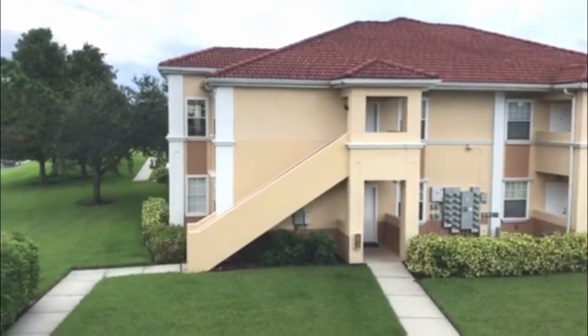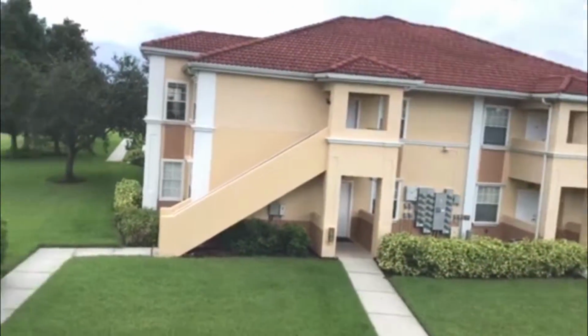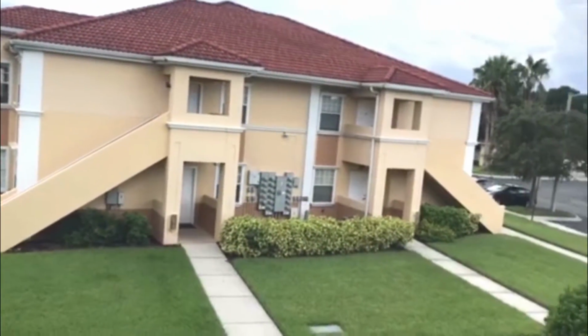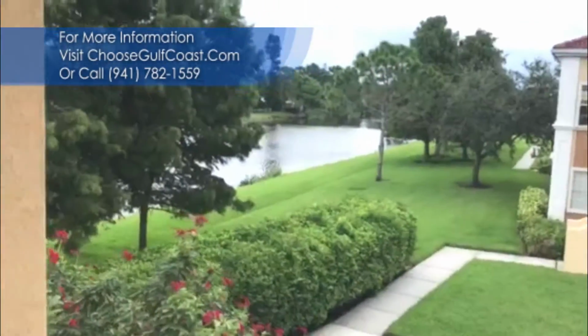Today we're at 3005 Chianti Court. This is a condominium complex. It's called the Villagio District Complex. It's located in Sarasota, just across the street from Edson Stadium and off of 12th Street. So take a look around.